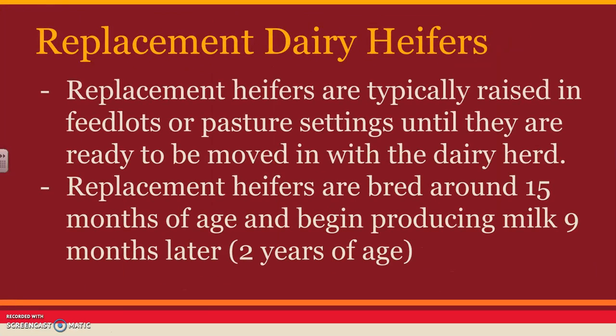Replacement heifers are typically raised in feedlots or a pasture setting until they're ready to be moved in with the dairy herd. So replacement heifers are bred around 15 months old, so a little over a year, and once they reach puberty, they begin producing milk 9 months later after they've given birth. So at about 2 years old, they've given birth to their first calf, and they're producing milk.